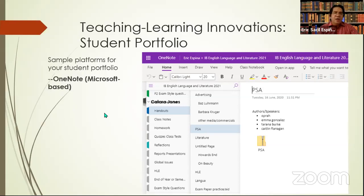Very helpful. It makes them really responsible students, and they feel proud of it because when they compare notes, they say, okay, this is how you do it. This is mine. You may want to have some videos here as well.